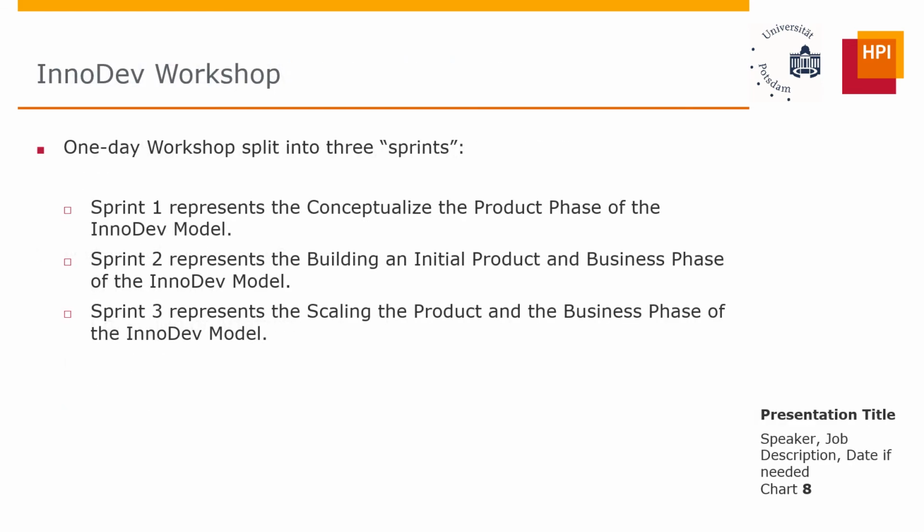So let me give you an introduction to our workshop format. We designed the InnoDev workshop as a one-day workshop in order to offer a low threshold for practitioners to participate. As we built our contents based on the InnoDev model, we decided to split the day into 3 sprints, each sprint representing one of the InnoDev phases. This sprints concept should make participants already familiar with the idea of using sprints and agile project management throughout the process, even for ideation or conceptualization activities.